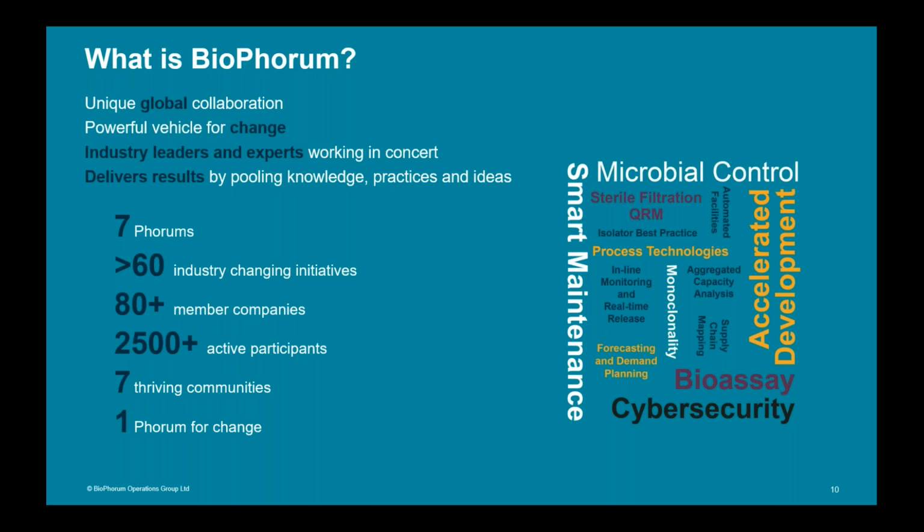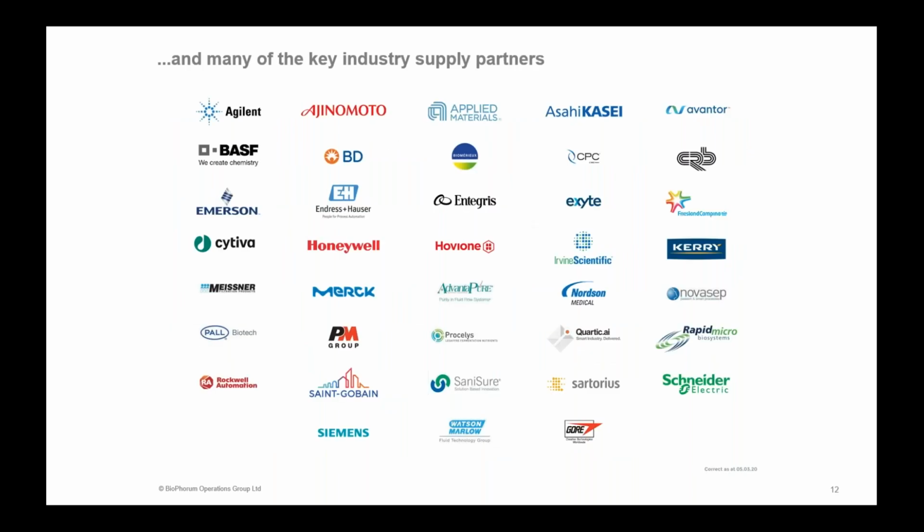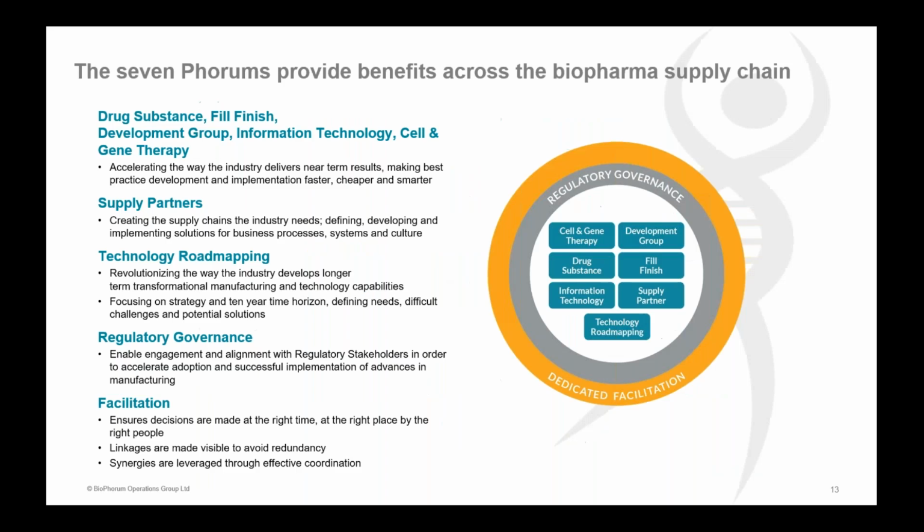And you can see some numbers there. We've got quite a lot of participation and work going on here. So membership in BioPhorum includes both people from the top biopharma manufacturers here, as well as people from the industry supply partners working on the technology development. So we've got a good mix across both of those. For the 7 different forums mentioned, we're specifically part of the technology road mapping forum.